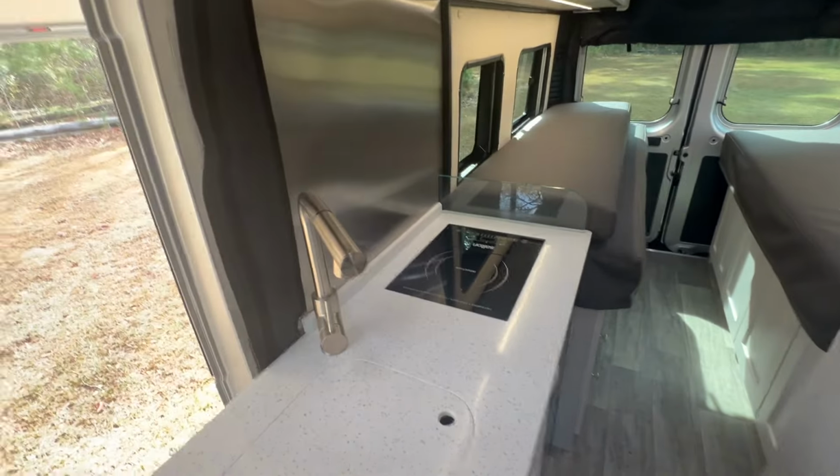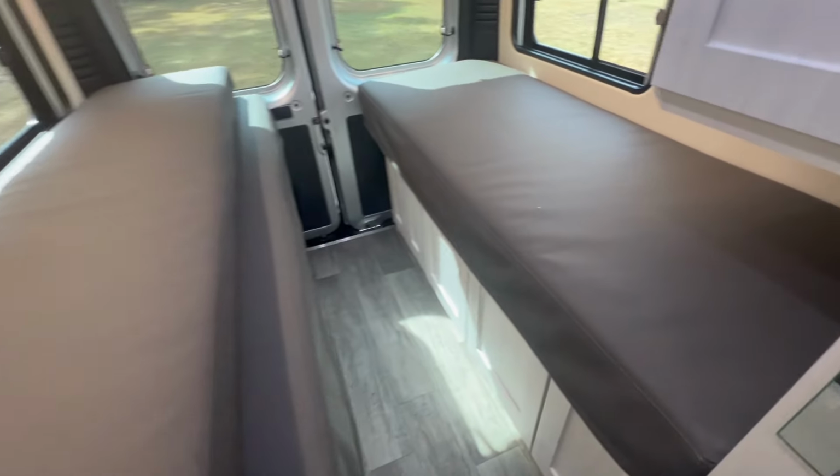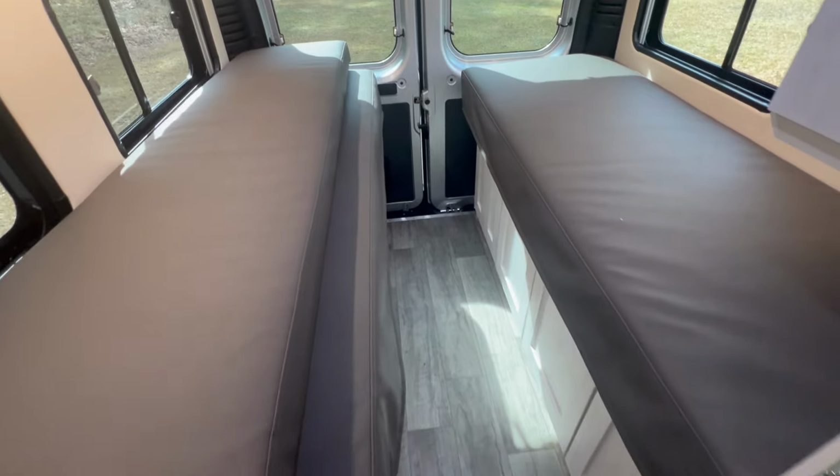Roller door for convenience and appearance. Induction stove. Large dump sink. And the platform bed. It can be used as two singles. Or it has a filler seat, so it can be made into a king.